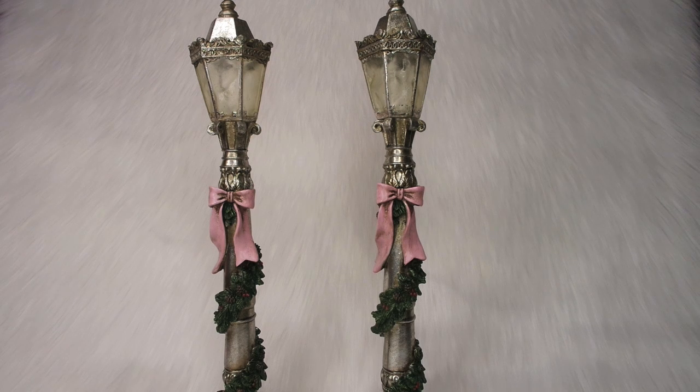I'm so obsessed with them. I love them. I think they're great, and I'm really excited to use them in my decorations this year. So those are my new lampposts, again, from Hobby Lobby for like $14.99 on sale. Definitely check it out.